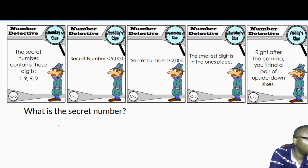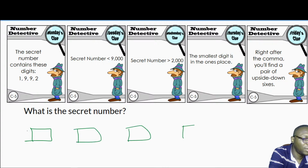we have 4 digits, 1, 2, 3, 4. And the secret number is less than 9,000, so that means our 9 cannot go here. The secret number is greater than 2,000. Okay, so that's good information to know. The smallest digit is in the ones place. What is the smallest digit here? It's 1. It's going to be in this position.